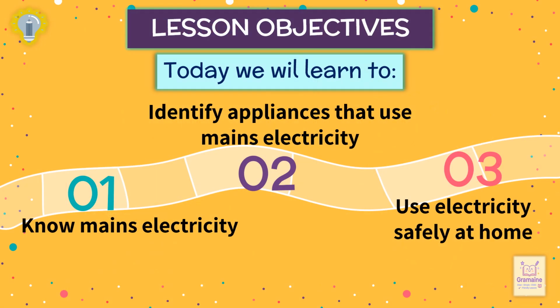Today, we will learn to: 1. Know mains electricity. Mains electricity is electricity in our home. 2. Identify appliances that use mains electricity. 3. Use electricity safely at home.